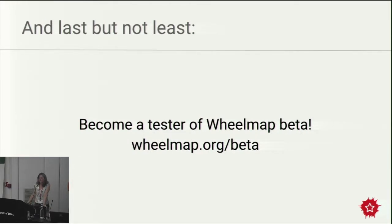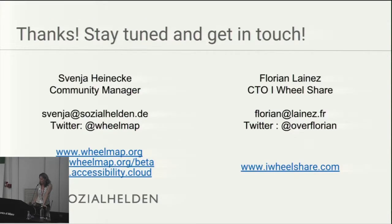And of course, you can have a look at how the new Wheelmap will look with all those new features and more data sources when you go to wheelmap.org/beta. I want to invite you to go there, test it, and just see how it works. And that's it for now. Thanks for your attention. If you have any questions, you are very welcome to go into discussion right now. Thanks.